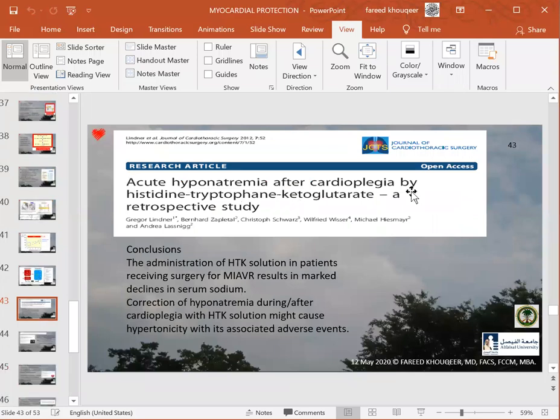Hyponatremia has been alluded to because of this custodial effect. But then in their conclusion, people have shown that yes, it may happen, but it may be more dangerous to try to correct the hyponatremia after cardioplegia. So it does not require any correction. It usually corrects itself within the next few minutes, even many times before you leave the OR.